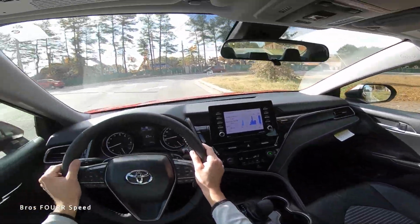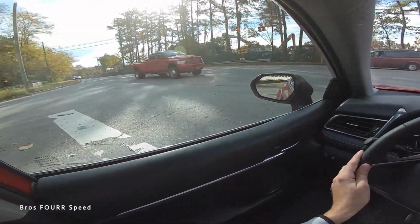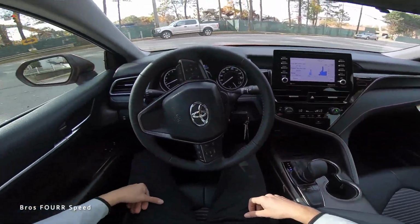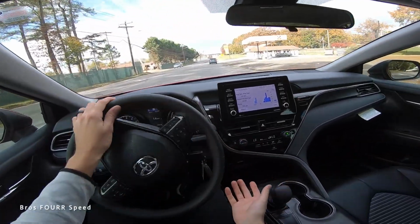The seats are really comfortable and padded. Things you touch are pretty nice. You know, the leather on the steering wheel feels pretty good. There is a lot of plastic. I mean, everything is literally plastic in here, so there's nothing luxurious about it or above and beyond special.